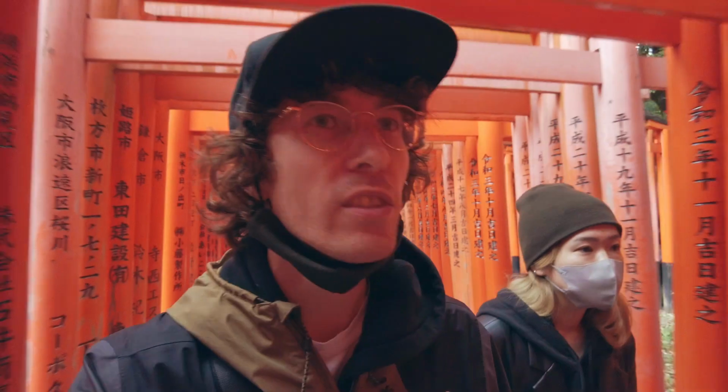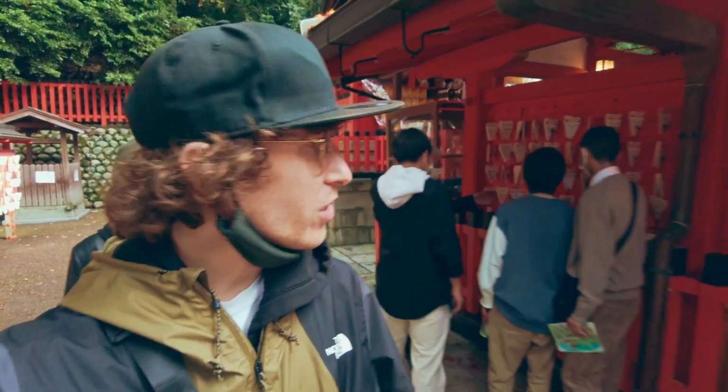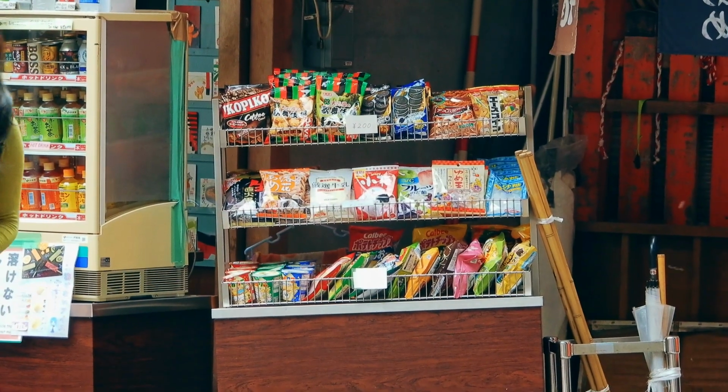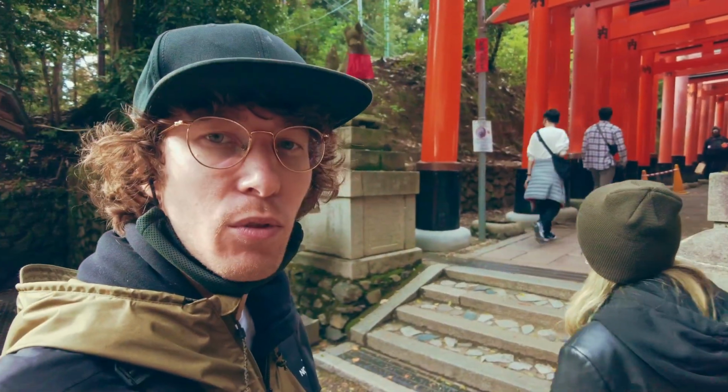This is what I always see in the videos, these small ones. They're so close together, it's pretty much like a wall. It's pretty much like you're in a tunnel. I think it's more than 1,000. This looks way more than 1,000 to me at least. So every few thousand gates there's a little pit stop area where you can pray, and there's a little shop as well where you can buy candy. And then you go on to the next row of gates.